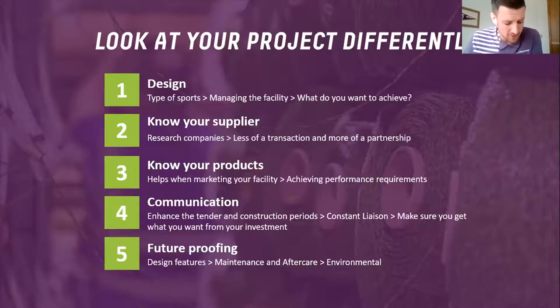Speak to suppliers. Know the market. Maximize the benefit of your investment, both before, during, and after. So engage with suppliers. Find out all about them. Any investment in sports facilities is extremely important in regard to the health, well-being, competitive sport, and revenue generation of the university.